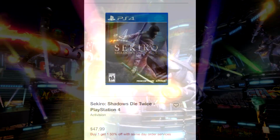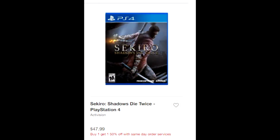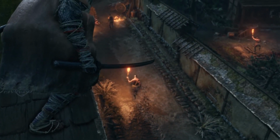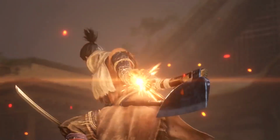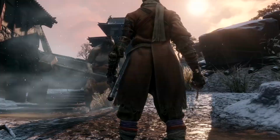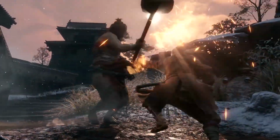Okay, how about this? Sekiro: Shadows Die Twice is listed at $48, so you want to match that up with something around the same price point, but there aren't a lot of options at that price point. However, Mortal Kombat 11 is listed at $49, so if you get Mortal Kombat 11 for $49, you would save 50% off on Sekiro since it is $1 cheaper, and you would get it for $24. That's a significant savings if you've yet to pick up MK11 or Sekiro. Those two paired together would be a really good option.